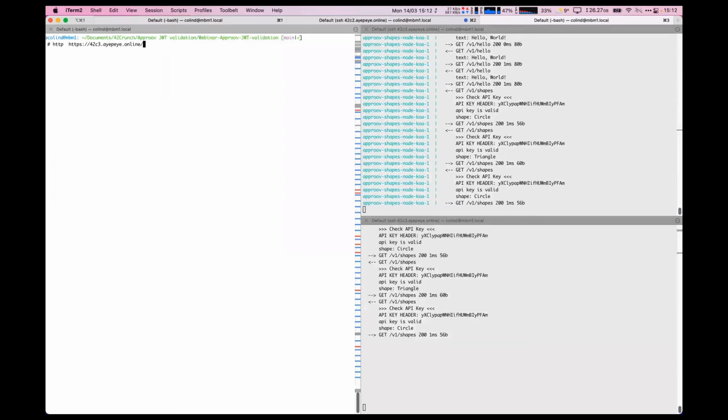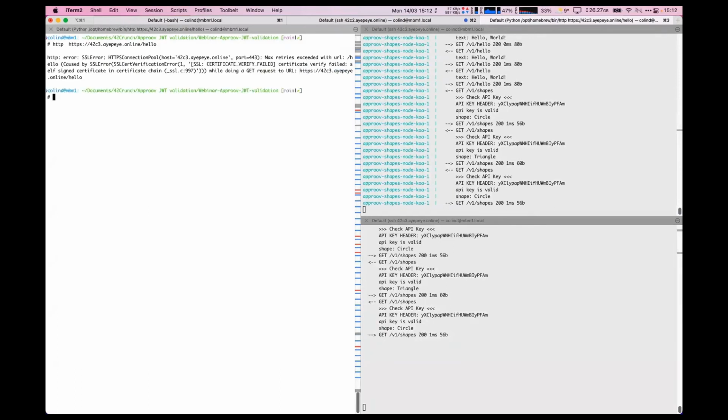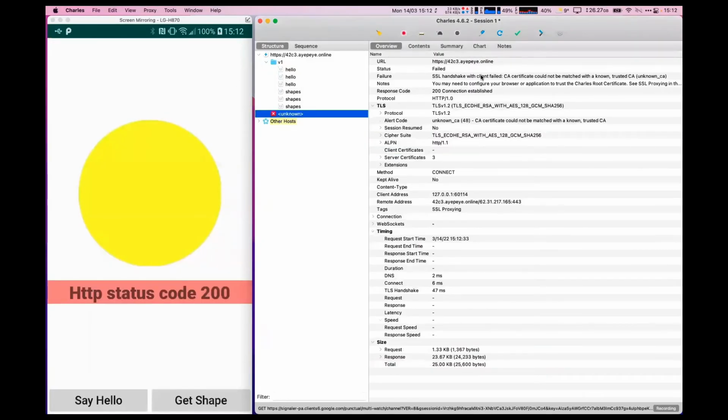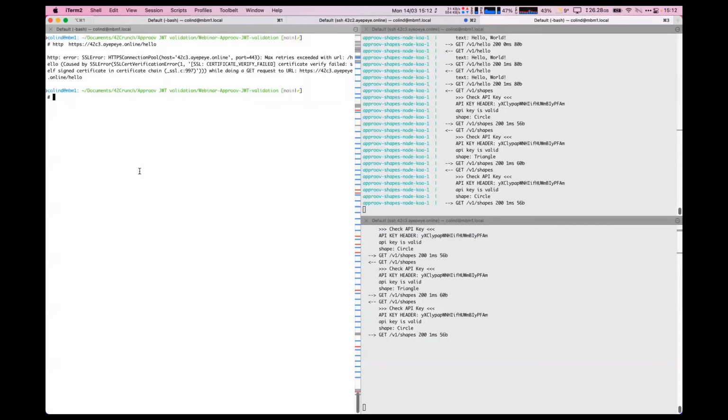And the endpoint is called hello. Now, that's expected. I'll show you what that looks like in Charles. So Charles has come back and said SSL handshake failed. Simple reason for this: the HTTP client I'm using here, I haven't installed the Charles certificate in its chain. I do that deliberately so I can demo the response that we get.